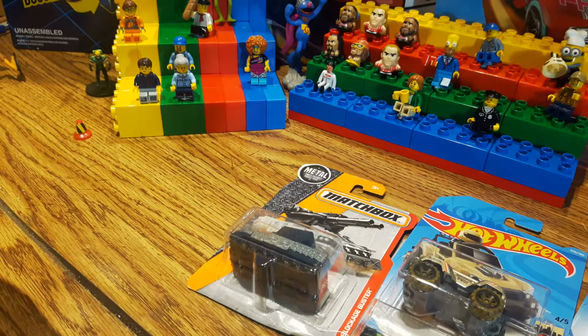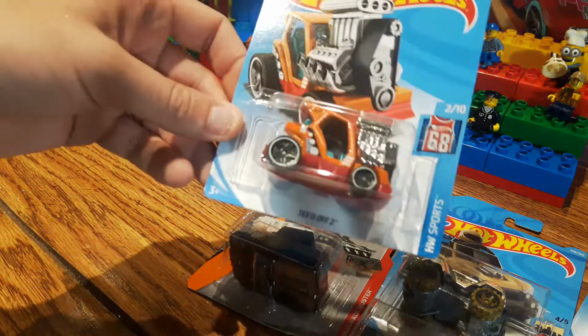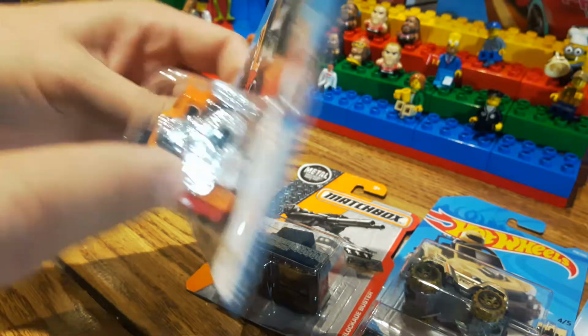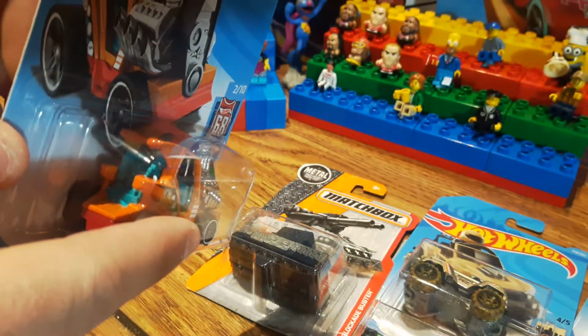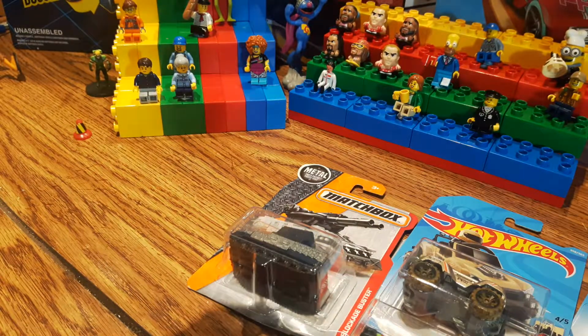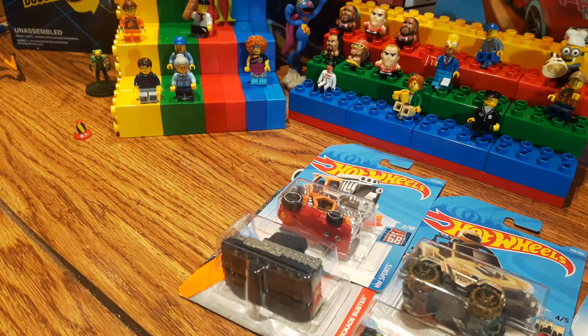Next, got Teed Off Tube, orange. Now that's a big block. Not a lot of room for the golf clubs on there. And that's HW Sports. 18 golf on the side. That golf car would be a little fast for me, I think.